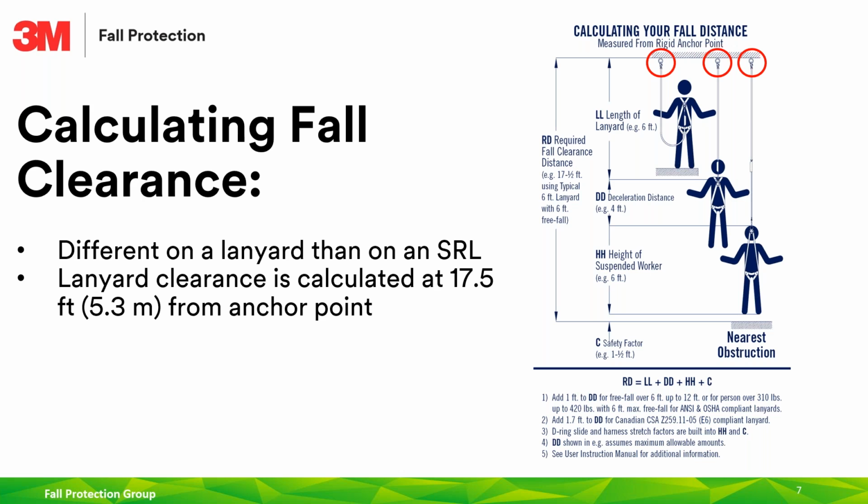Of course, that is up to the user, how much safety factor they want to build in. But that's a standard number that we use. So you end up at 17.5 feet with a standard lanyard in a standard configuration. Okay, this is important as we discuss the SRLs, and I want to stage the conversation with this example first.